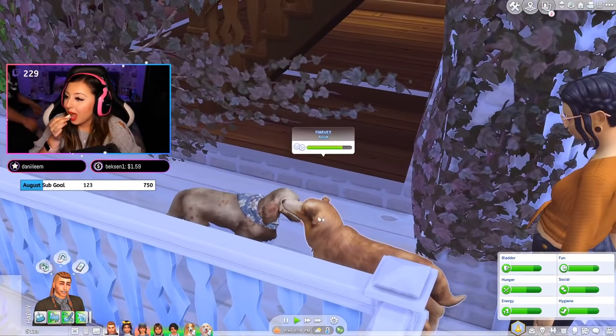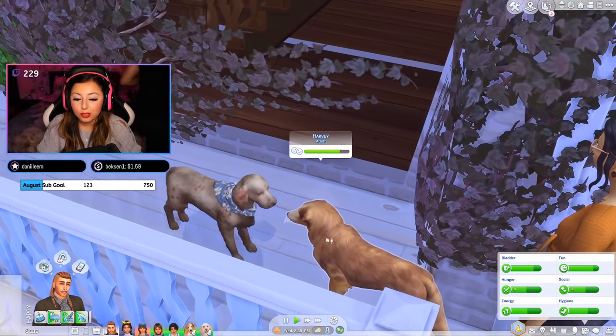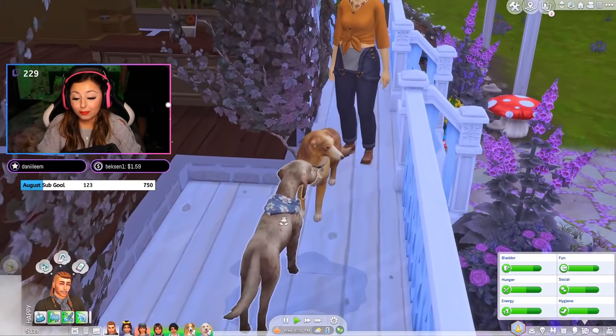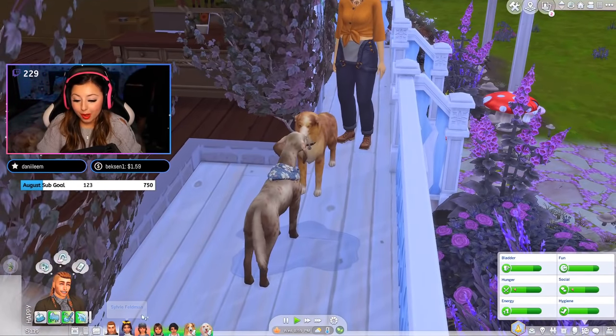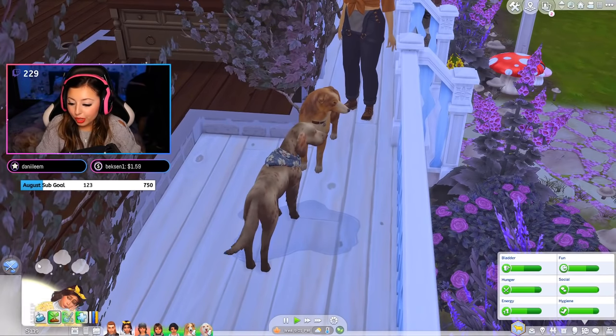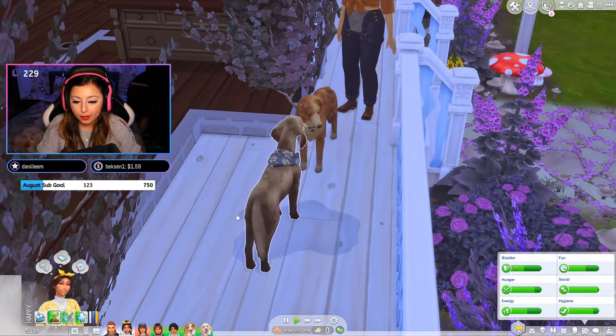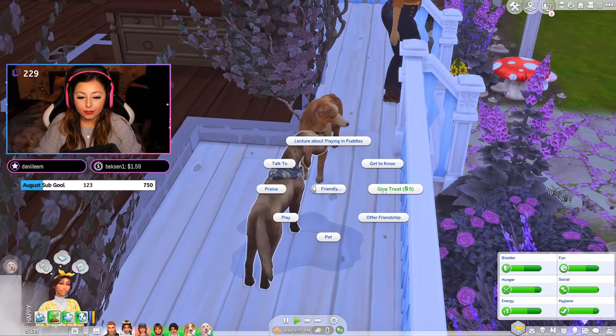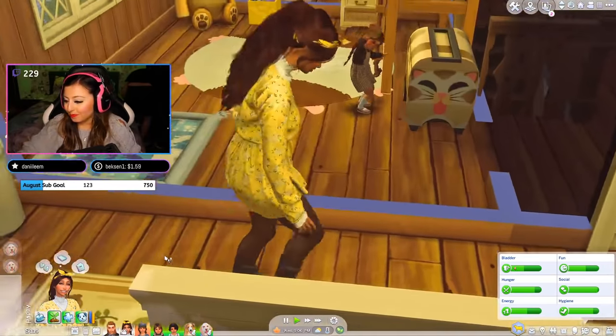Look at them! Sorry, why is that the cutest little thing ever? That is so cute. Okay. Sylvie, what are you doing? Stop sleeping. It's like 9 p.m., babes. Come over here and give our pregnant doggo a bath. Come here and give her a bath and then also offer your friendship to her.